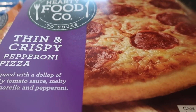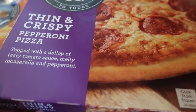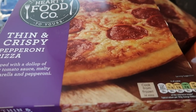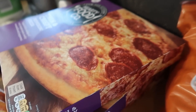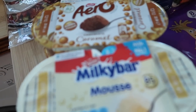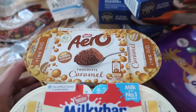You could put ham and pineapple, tuna, whatever you like on your pizzas. But for 69p or 66p, whatever they are, you just cannot go wrong. Obviously they can just be eaten as they are, but I just think it's such good value. So I've got three of those and we will have a pizza night, but we will dump a load of extra toppings on. I got some Milky Bar mousse and some chocolate Aero caramel bubbly dessert things.